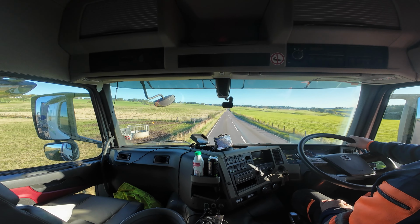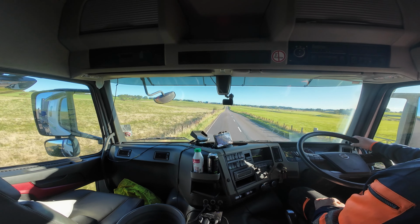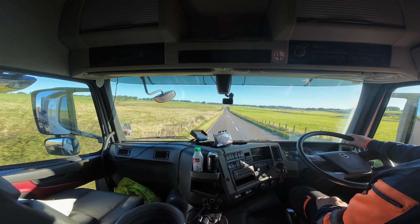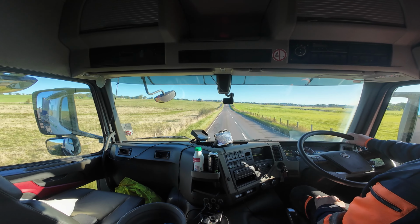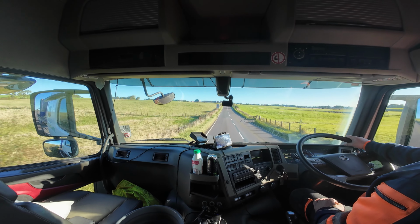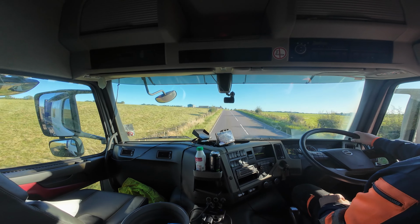Imagine collapsing a bridge just because you were too lazy to turn around and find another route in. That'd be a disaster. Obviously, oh, you should have listened to the Sat-Nav. I didn't trust it. I didn't trust it. I've seen far too many people who go postcode and away they go.